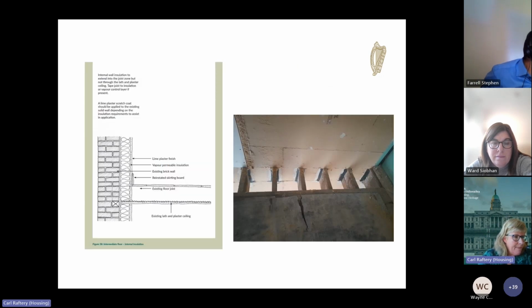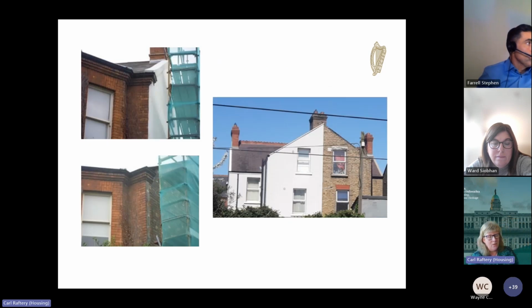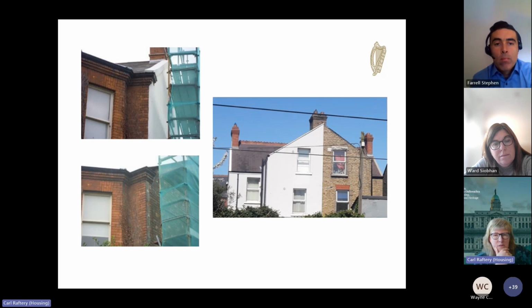So with external wall insulation, I just wanted to highlight a few instances. The red brick building here was actually a protected structure. The top photograph shows the insulation applied to the wall, and the bottom photograph shows us having intervened after enforcement proceedings. So nobody wants to see that. Nobody wants to get to that situation where this application is being put on.